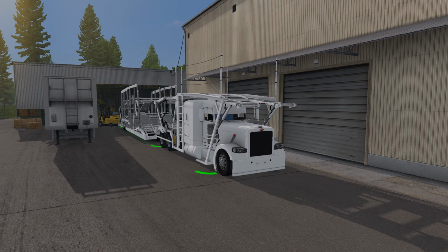It is a very nice looking Peterbilt as well, and we'll go ahead and show it off later on in the episode. Like at the end of the video, I'll go ahead and show off the truck in the garage and all that fun stuff. But yeah, it is a super nice truck. Been wanting one of these car haulers for a long time, so we finally got one in game.